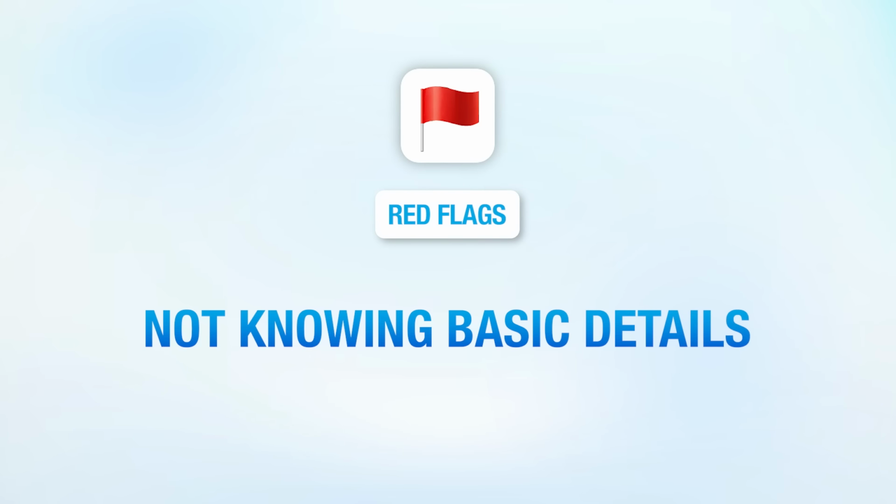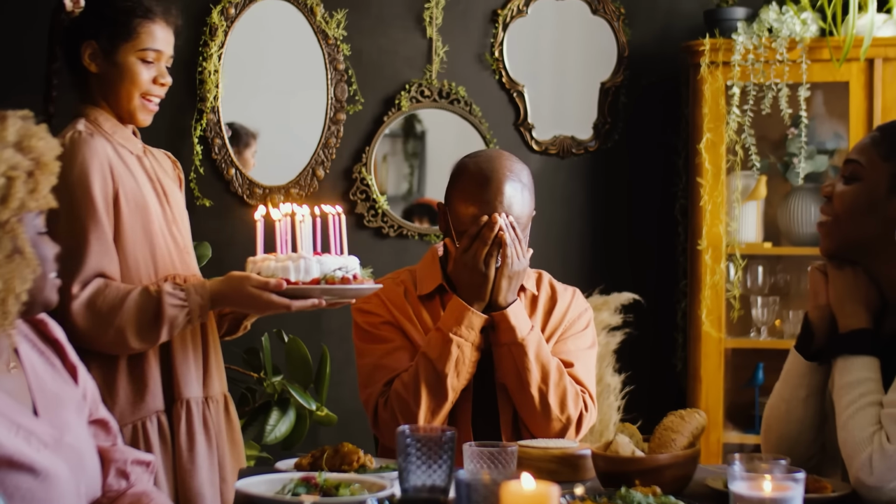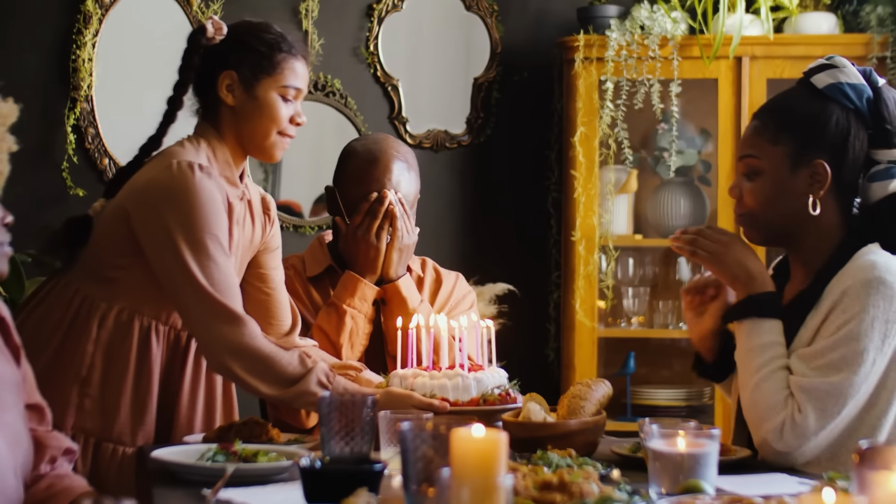Here's another one. You're not knowing basic details about each other. For example, if the USCIS officer asks that basic question, which should be basic, what's your spouse's birthday? And you take more than a few seconds to try to remember what the birthday of your spouse is, that could lead to suspicions that this marriage is not necessarily real, because which two spouses aren't going to know that off the top of their heads about the birthday of their spouse?